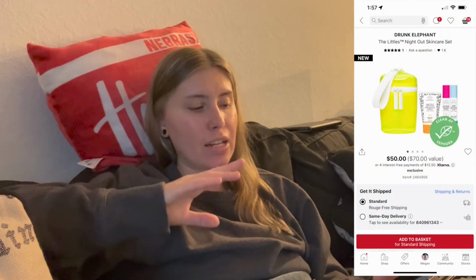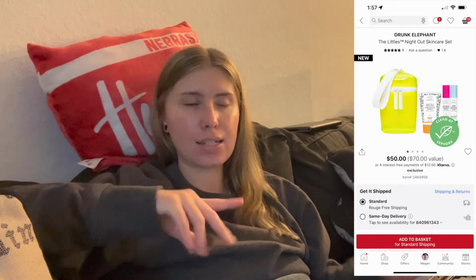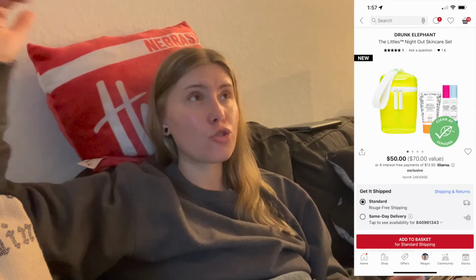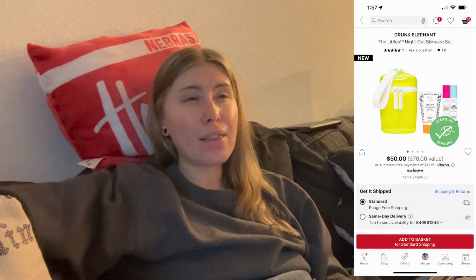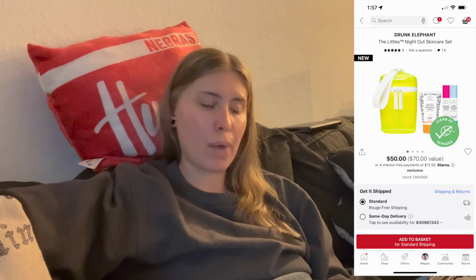One of the last, now not particularly this set, but if you can get a set of the Drunk Elephant minis or trials or kits, I got a couple of them last year around holiday season. Definitely recommend. Drunk Elephant to me is very expensive, but I think honestly I would rather spend more money on skincare versus makeup.